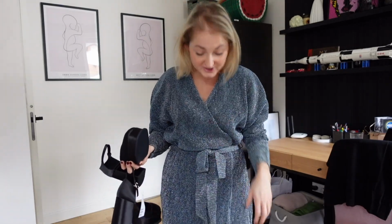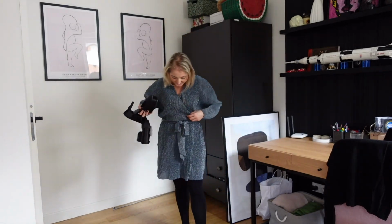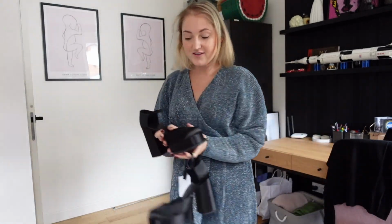Okay, going from the most expensive to the least expensive dress, which is this one. It is a lot more sheer than I thought it would be. I'm glad I'm wearing black stockings with it. So it's not bad. Like, I don't know, I don't feel great in it. But I wanted to show you these shoes.